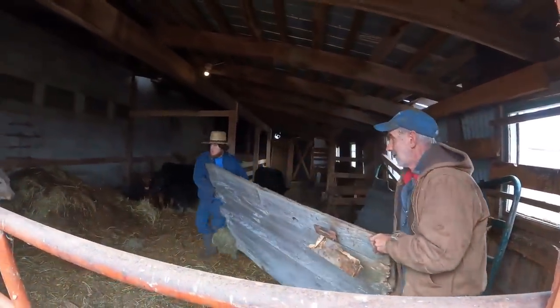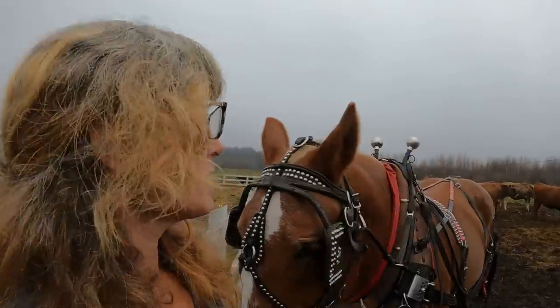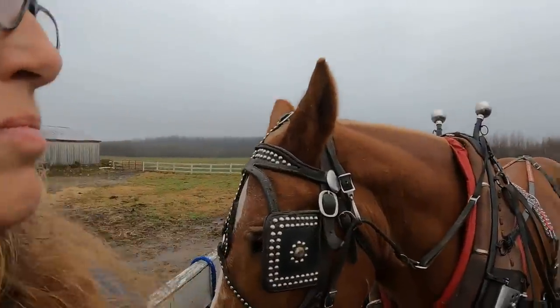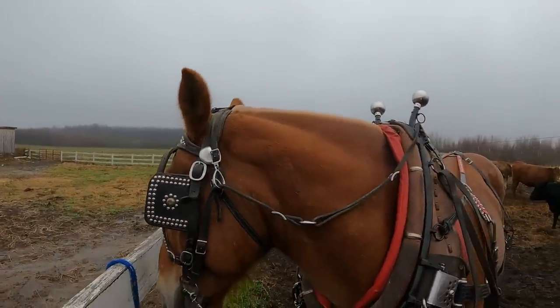So Jim and Andy are just securing the barn in here because they want to make sure that nothing escapes. And we're just waiting out here for what's next.